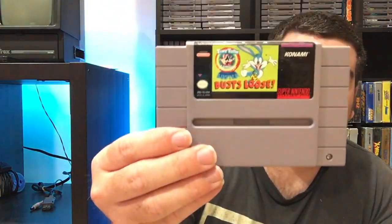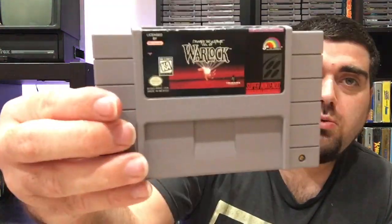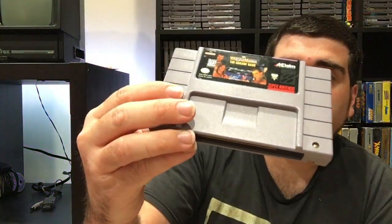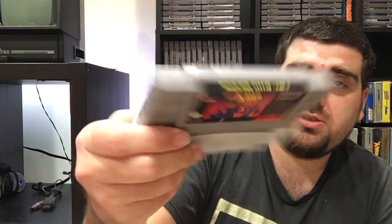We have Tiny Toon Adventures: Buster Busts Loose, Top Gear, Toy Story, Ultima: The False Prophet, Warlock, Weaponlord. We have We're Back: A Dinosaur's Story, Wheel of Fortune Deluxe Edition, Wing Commander: The Secret Missions, Wizardry 5: Heart of the Maelstrom, I believe, Wordtris, WWF Raw, WWF WrestleMania: The Arcade Game, X-Men: Mutant Apocalypse, and then the last game here is Zombies Ate My Neighbors.